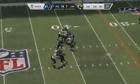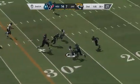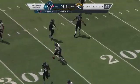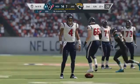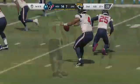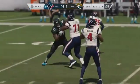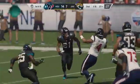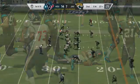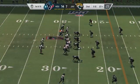From the 36, Watson, and an alley to run. And he'll slide down to avoid the contact. Deshaun Watson, so multi-dimensional, able to scramble for the 1st. Partner, he was going through his progressions. Not there, not there. After about the 3rd one, he decided he better pull it down and run for it. And he slides down and avoids the hit for good measure.